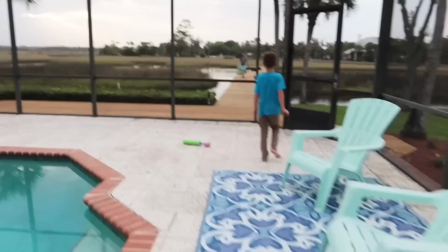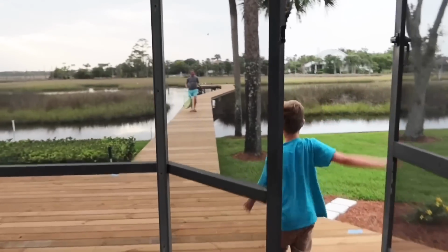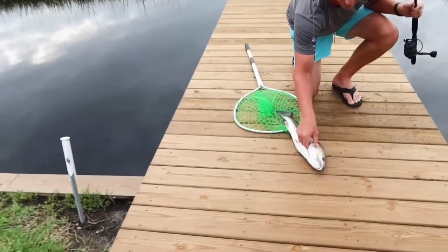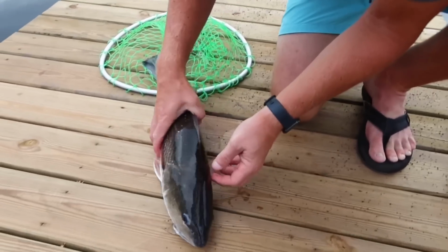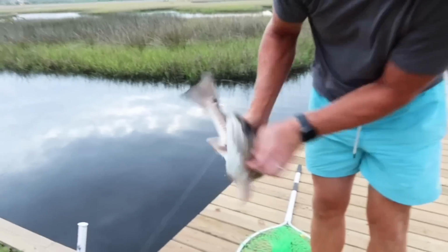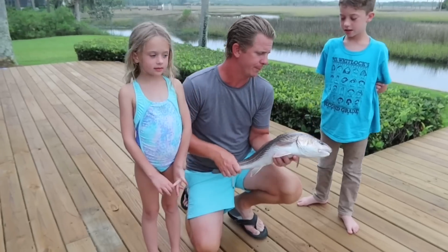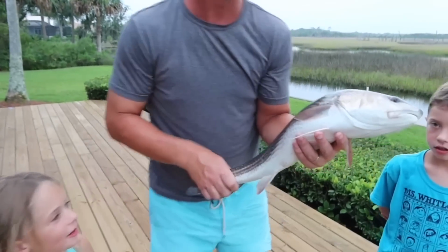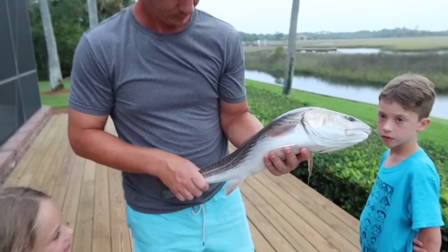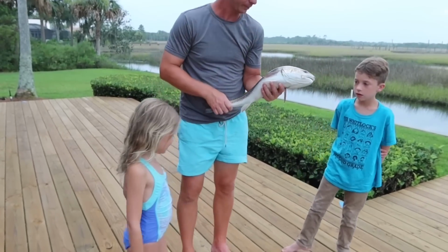The biggest one you've ever got? Oh my gosh! Is this a redfish? Yeah. Well, it's huge. It is huge. Oh yeah. Oh, that's cool. I caught it, 24 inches. Wow. I caught it. Ew, look. Ew. That's pretty cool.